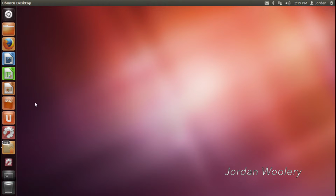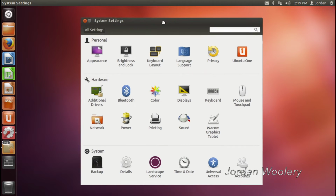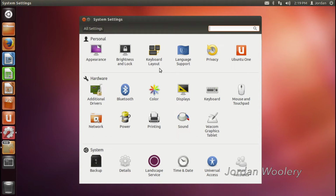So, I guess we can actually check out, because I remember in the first versions of Unity, this system settings thing was all over the place, but it now actually has some kind of sense of purpose to it, which is nice. It looks a lot cleaner and has everything in sensible locations. I wonder if that backup thing... Yeah, there's that Deja Dup backup tool sort of thing. I remember talking about that. I believe it works. I would hope it works.